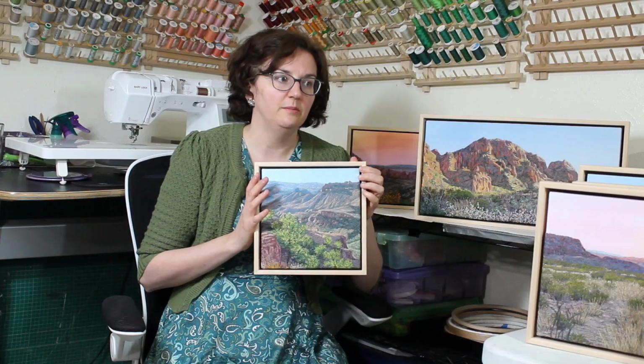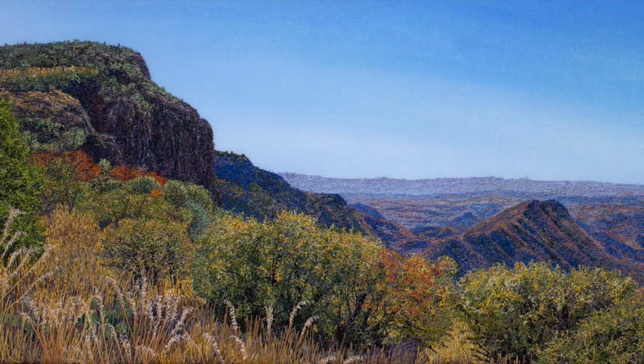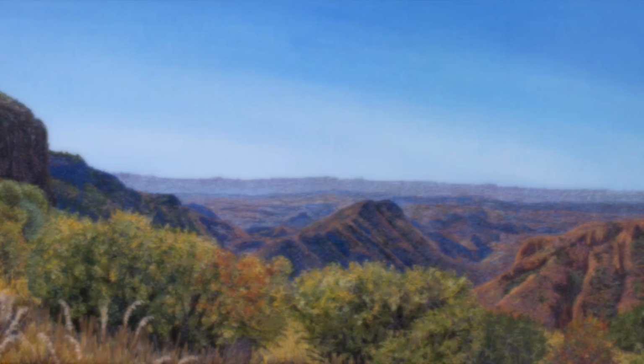The South Rim is absolutely stunning. It's 15 miles, so it does take longer than the Lost Mine. It's considered to be one of the classic hikes in Texas.